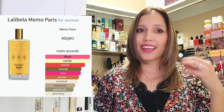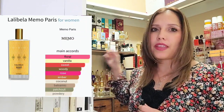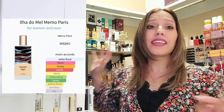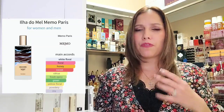The only fragrances that I found this to be compared to, I'm not familiar with. There were literally only two mentioned. Memo La Livela. I do have a sample of La Livela by Memo Paris. I do love that house as well. I have a floral from them too, actually. Memo Siwa has a little bit of florals in there, and Memo Ila Domel, that's a sweet honey jasmine type scent. This gives me a little bit of that Memo floral air.